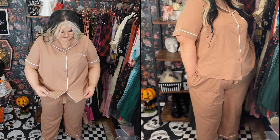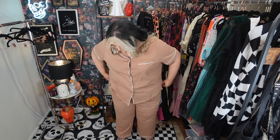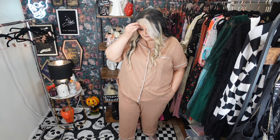These are functional buttons, but because there is a little bit of extra room, I don't feel like they're gonna pull or anything. There's a pocket. There are pockets. You love pajamas with pockets. The length on these ones is good. I feel like they're kind of in between the other two. They're not quite touching the floor, but they're just above the floor. So another really good length for me. There is some detailing down at the bottom too. That little white piping is along where the ankle hits.